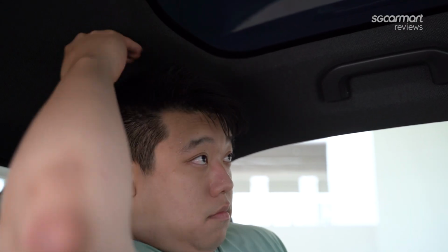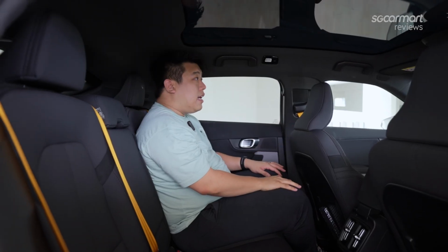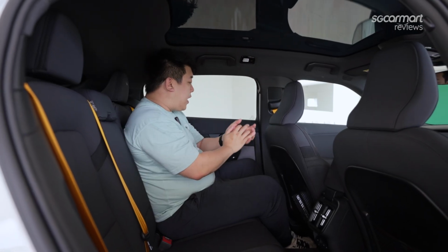I am 1.75 meters tall, and this is pretty much the headspace that I'm going to be getting. It is pretty much touching the roof. You're gonna have to slouch a bit. At least the glass roof does kind of help extend the space because you can see the sky and it doesn't feel that cramped.